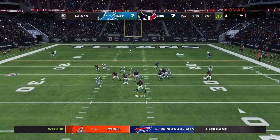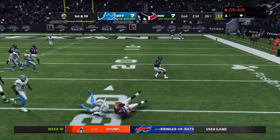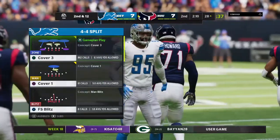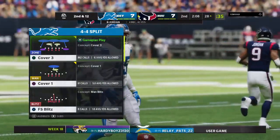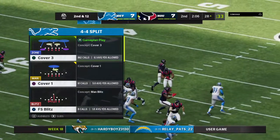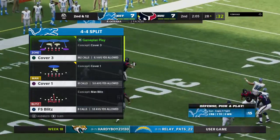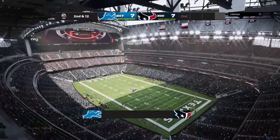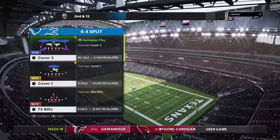On 1st and 10, open man is Jordan, the tight end. And he'll lose yardage here, going down back at the 28. That one unable to develop, never got going. A loss of a couple, and it's 2nd down. We've hit the 2-minute mark of the first half. All knotted up at 7.